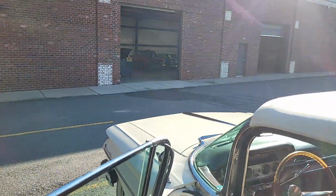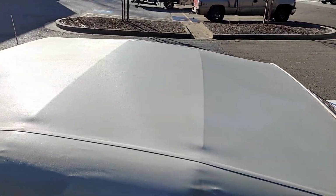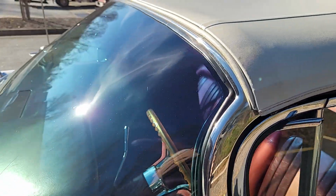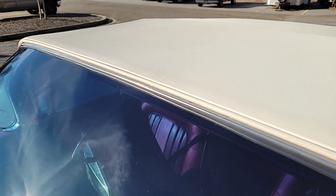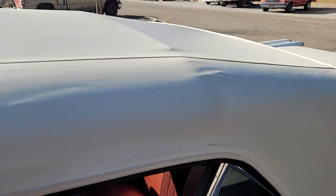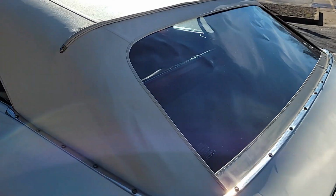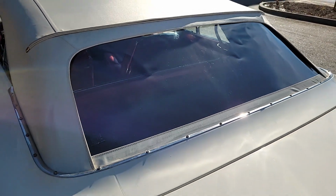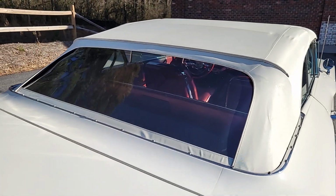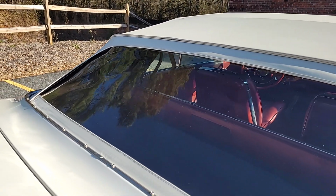Let me give you a look at the exterior with the top up. Top is in excellent shape. No tears. No tattered spots. No seams pulling out. It's in great shape. Absolutely love it. There's that plastic back window, which, for the convertible lovers out there, can get cloudy, wrinkled, etc. But you can see this one's in great shape.